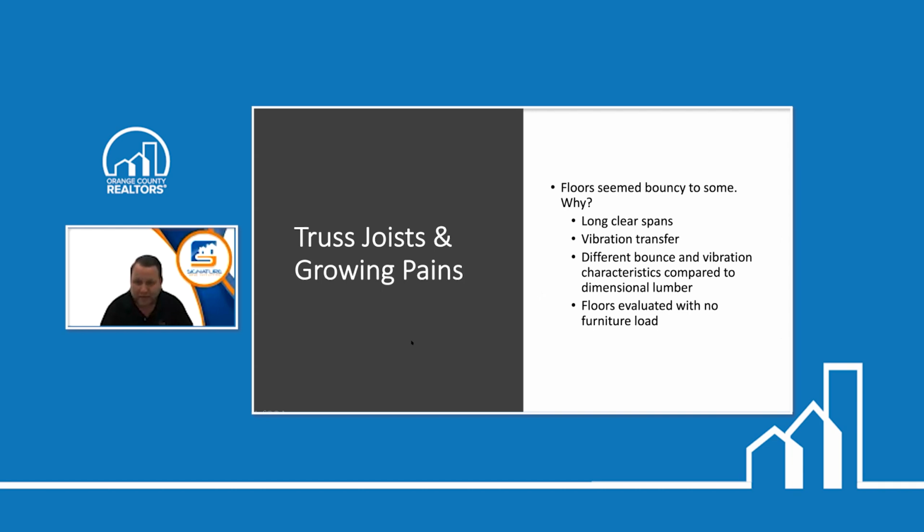Truss joists and growing pains. Over time, when they first started using the truss joists, the floors would seem bouncy to some. I don't know if you've ever been in some homes, say for example in the 1990s, where you get up on the second floor and you feel a little bit of a bounce. That's what was happening. They had the long clear spans, the vibration transfer. You had different bounce and vibration characteristics compared to dimensional lumber. The floor is evaluated with no furniture load. So once you put, say for example, a couch or a grand piano, it eliminates a lot of that bounciness.